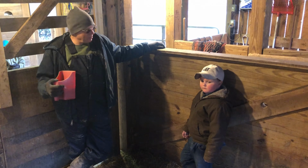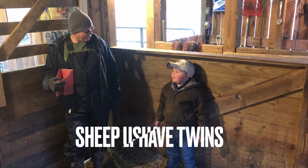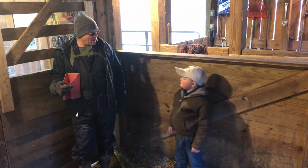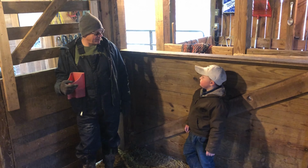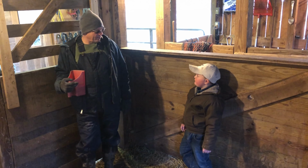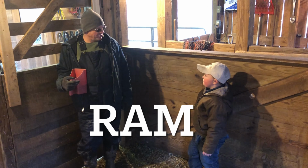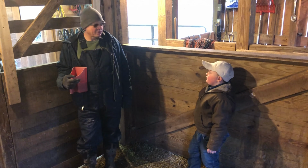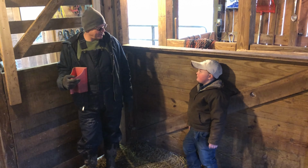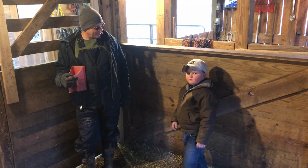And 3 of them here are going to be having babies probably in March. Is it true that they actually have 2? Yeah, usually the first time they have them, a lot of times they have 1. And then after that, they usually have twins, sometimes triplets. Do you know what the baby sheep are called? Lambs. Do you know what the male sheep are called? Lambs. That's it. And the mommies are ewes. So you got rams and ewes and then lambs. You'll have to come back over and see us when the babies get here.